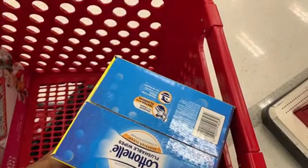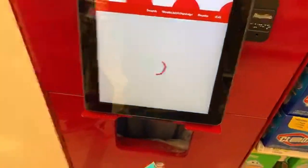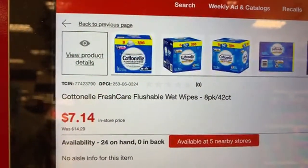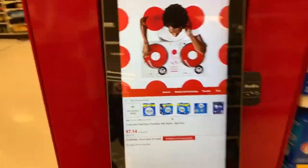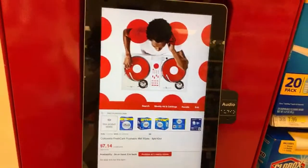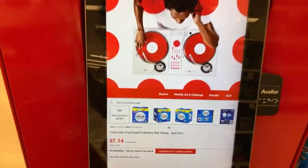So I'm going to show you this. The Cottonelle. Look at that. For $3.36. You guys run to your store if you need these. I did check to see if there were any coupons available. I could not find any coupons available. And it didn't have any category coupons like if you buy $50, get a $10 gift card. So I'm a bit bummed.